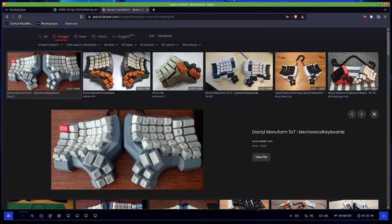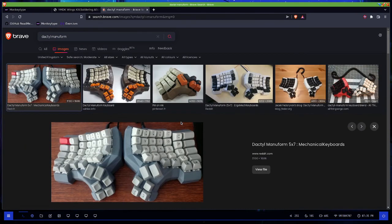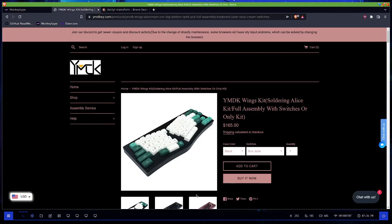It doesn't need to look like this, it can have a different layout, but honestly any type of layout that's split and has a slight curve or a slight incline to it, where your hands aren't flat, is going to be a lot better than typing on a keyboard that makes your hands flat or makes your hands turn out. With the YMDK wings, it is a little ergonomic, just that your hands are tilted in. So when you're typing, your hands don't pinch.